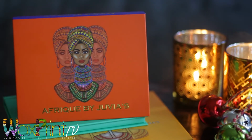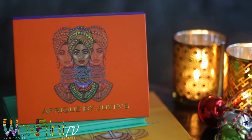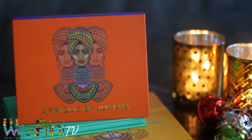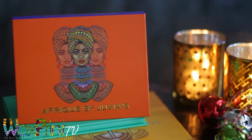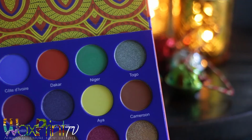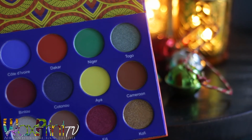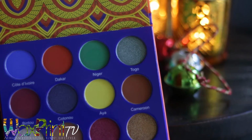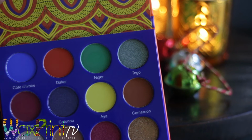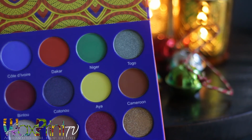For the makeup lovers, this is Juvia's Place. It was created by a Nigerian entrepreneur. You can go to the Juvia's Place website to learn more about her. What I love about these palettes is that each of the colors complement my dark skin tone. It's difficult to find palettes where all the colors complement my dark complexion. Also, the price points for these are great. They're about $20 or less for each palette. They make a great Christmas gift or a stocking stuffer.